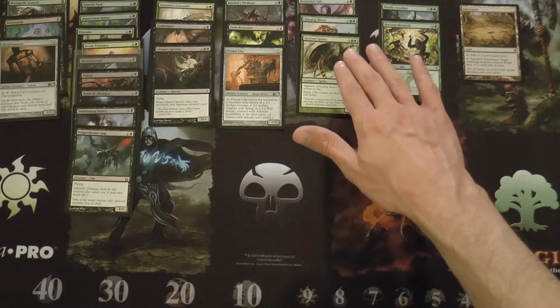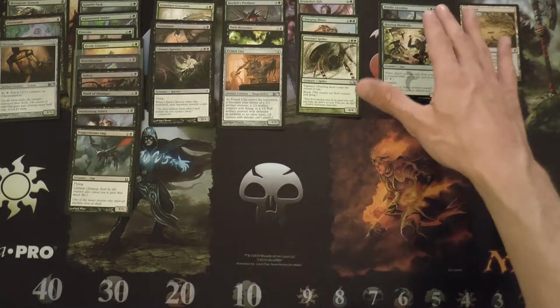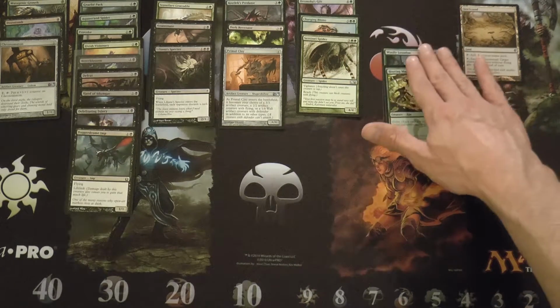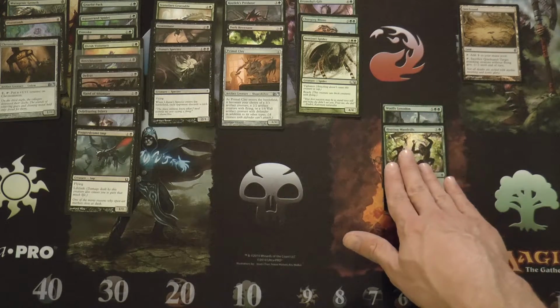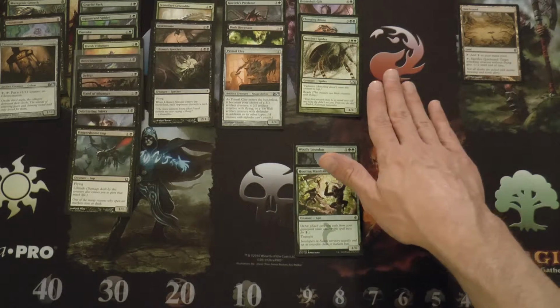So really your curve kind of stops at 5, I guess 6 if you're going to flip up the Loxodon. But really, if you put the Loxodon as a 3 and the Mandrills as more regularly a 3 or a 4 drop, then your curve kind of stops at 5.